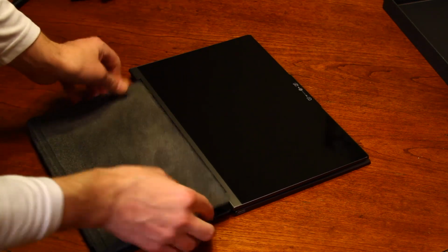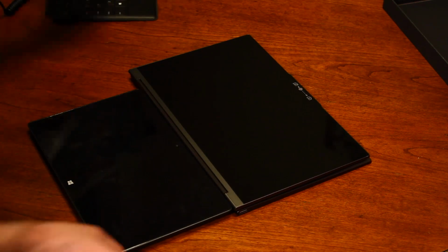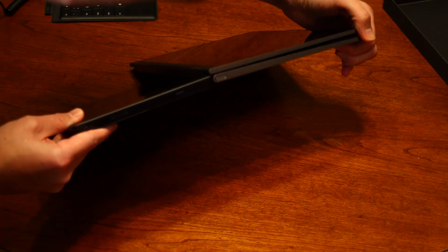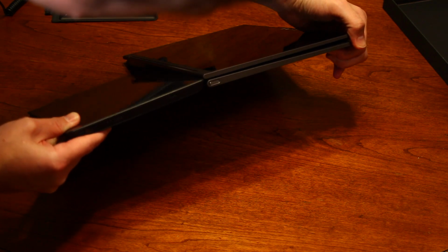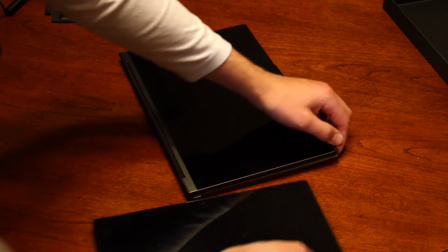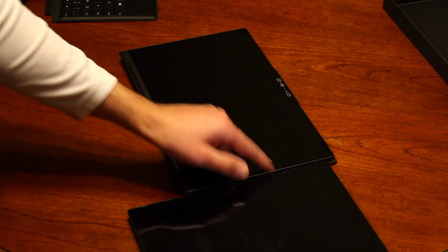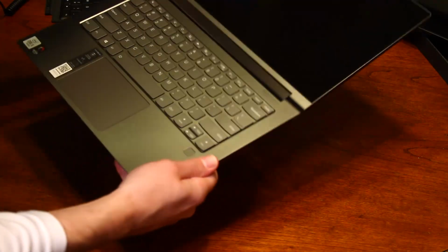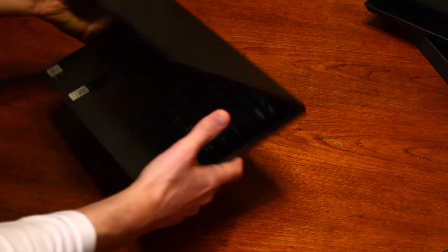Let's compare the overall thickness. Let's take the keyboard off. So, you tell me, how's that look? Because to me, that's pretty dang close. If I'm honest, it's a little thicker, but for what I'm getting, that is not a problem. And I like how that's looking.